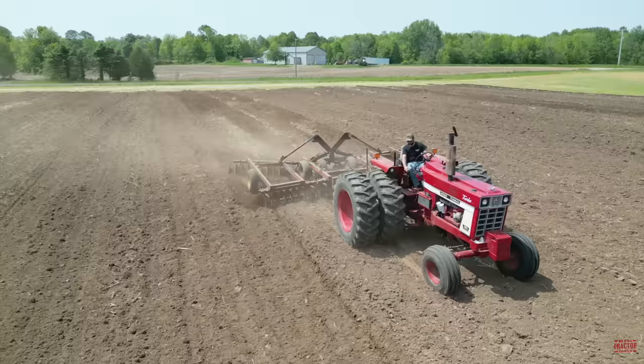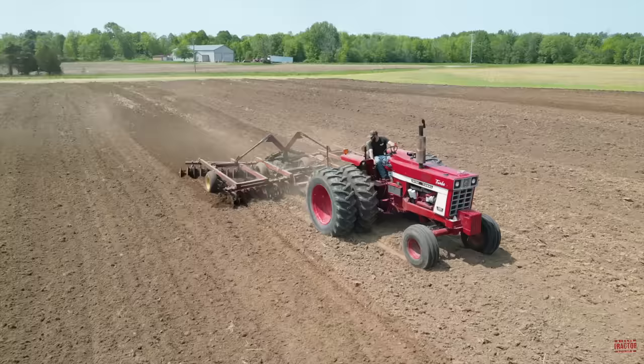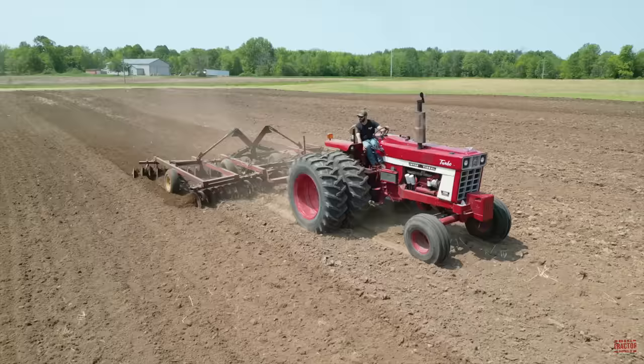For Red Power customers in the 1970s, the International 1566 was the kingpin tractor to have in a farming operation. This machine was manufactured in Rock Island, Illinois, at the International Harvester Farmall plant from 1974 through 1976, with a total of 7,417 units produced.